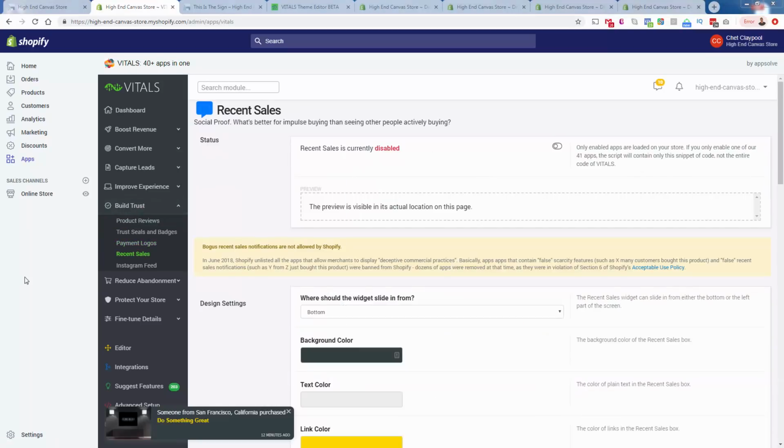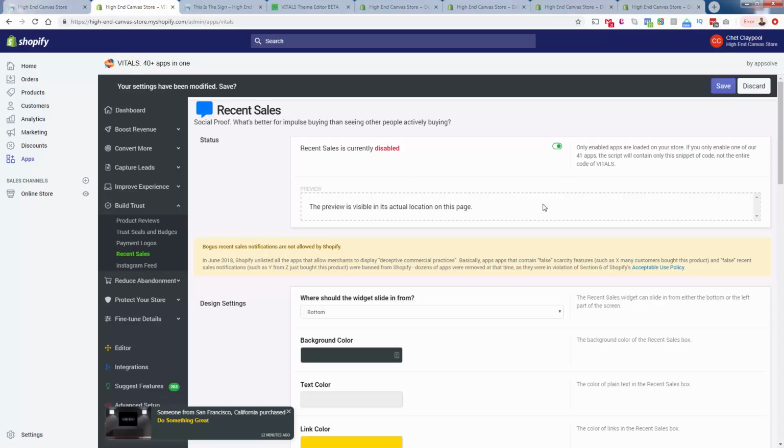So I'm inside the Recent Sales app. This is one you've definitely seen before, and there's actually a little preview of it on the bottom. It's a little pop-up that comes up on the bottom left, so it's not really too intrusive at all, and it's really all about building trust and proving that you have sold products before on your site to potential customers. It's literally saying someone else bought this product, and here's a little preview of one of our canvas prints on this store. So this is a great one to have, easy to enable as well. So we're going to just enable that and save that over here.